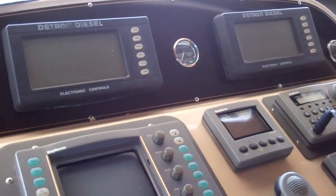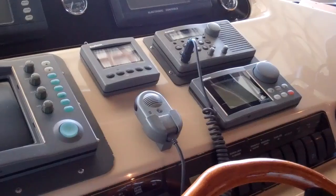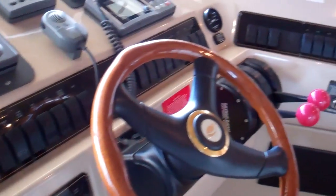The captain's chair on this lower helm is a leather helm chair, and that'll bring us up to our electronics. Of course, you've got your Detroit Diesel electronic controls. You have Raytheon radar, Raytheon Tridata, Raytheon autopilot, plus a Garmin GPS, remote control spotlight, tilt wheel, and all the systems within easy reach for the captain.